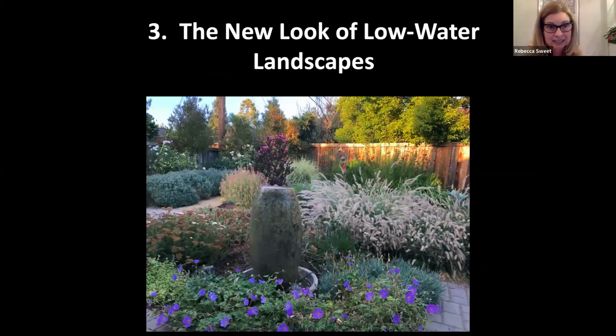Okay, so we can move on to the next if you like, which is the new look of low water landscapes. This is something out here on the West Coast we've been dealing with for a long time because we're always in some sort of a perpetual drought. It's just the nature of the beast living out here. This is a beautiful photo of Susan Morrison, a wonderful landscape designer in my area. She and I both wrote our first book together, Garden Up. This is her own personal garden, very low water.